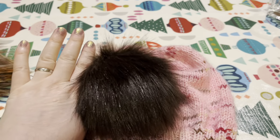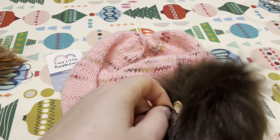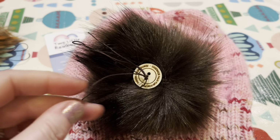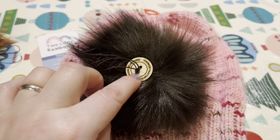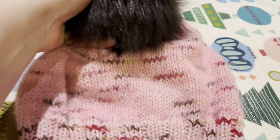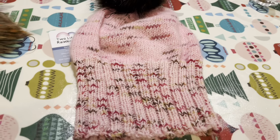I ordered this, it's absolutely humongous. Look at the size of it. This is my hand for reference. Massive. I ordered this chocolate brown pom-pom, and it's a handmade pom-pom, and it's so glossy, look, and it's really nicely made. It's got this thick cord with a wooden button so that you can fasten it on well. So I'm going to put that on there in a bit, and then this can be on display on Sunday.